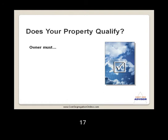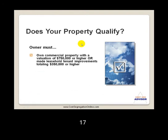Now, does your property qualify? So what are the general qualifiers? The higher the tax depreciable basis of your building, obviously the bigger chance of a tax benefit, or a more significant tax benefit. But basically we like to start with around $750,000 or higher. Now of course the number will vary, and with leasehold improvements about $350,000 or higher. So again, these are general parameters.